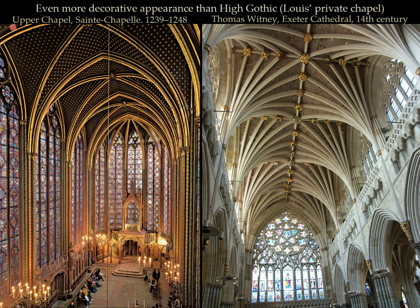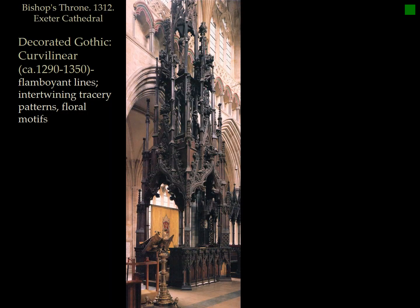Now, if we compare it to what we are intending to compare it to, Sainte-Chapelle, you find that the surface is much more elaborately decorated, and we find that we have multiple overlapping sections even below in the pointed archways and the blind nave arcades, right? So very decorative, moving beyond that of the private chapel.